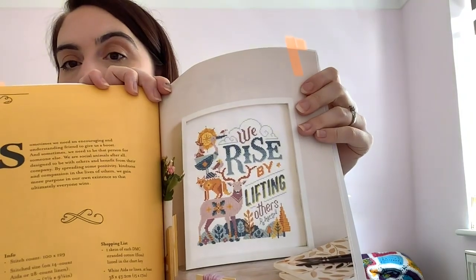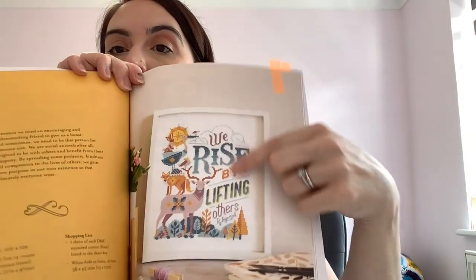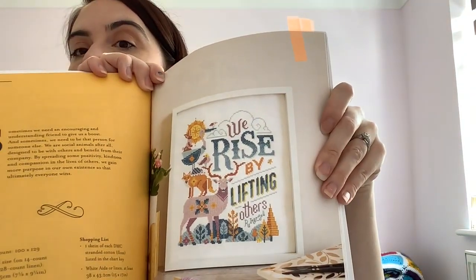We rise by lifting others, which is a quote by R. Ingersoll. I don't know who that is, I'll have to look that up. But again, the font, the colour palette, the nature motifs, they're just so pretty.